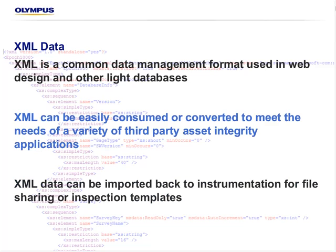And in many cases, this XML data can then be imported back to the instrument, either for file sharing amongst multiple instruments or to develop inspection plans and inspection templates that can be imported so that a user is guided through the amount of data that they need to save. So XML in particular I find to be a very powerful tool that's being used more commonly in flaw detectors and thickness gauges in the modern instrumentation market.